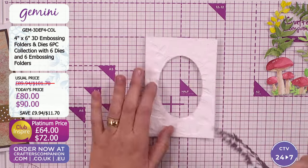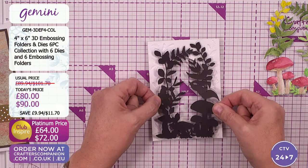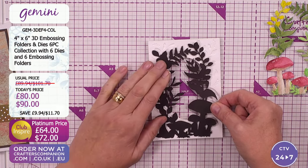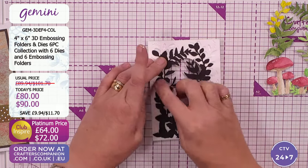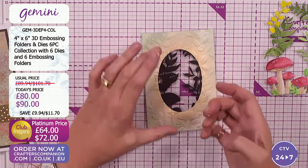And then literally, like I said, line it up with the embossed area, drop it down literally about a millimeter and over to the left so that it's not lined up properly. It looks a bit odd from the back, but don't worry, we're not going to see that bit. That's going to be hidden. And then that should fit nicely. Oops, I've got glue there that I didn't need.